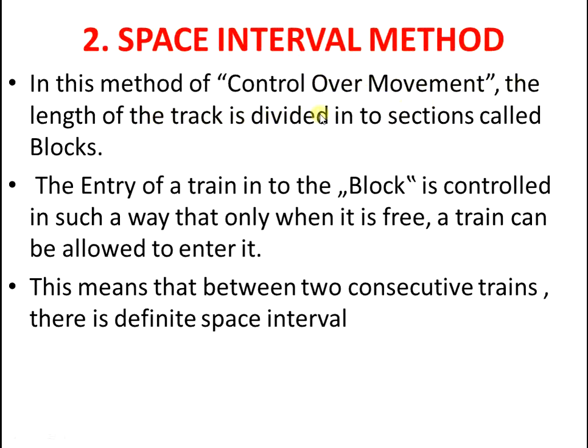The length of the track is divided into sections called blocks. The entry of a train into a block is controlled in such a way that a train can be allowed entry only when the block is free. That is, when the track ahead is free to move, then the block is used. This means that between two consecutive trains there is a definite space interval to maintain the space between the two trains.